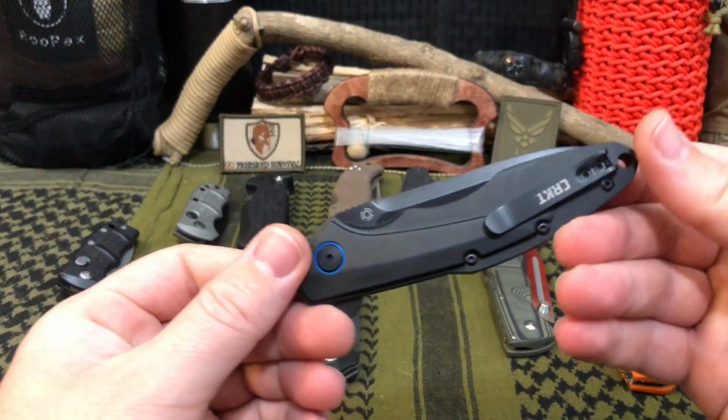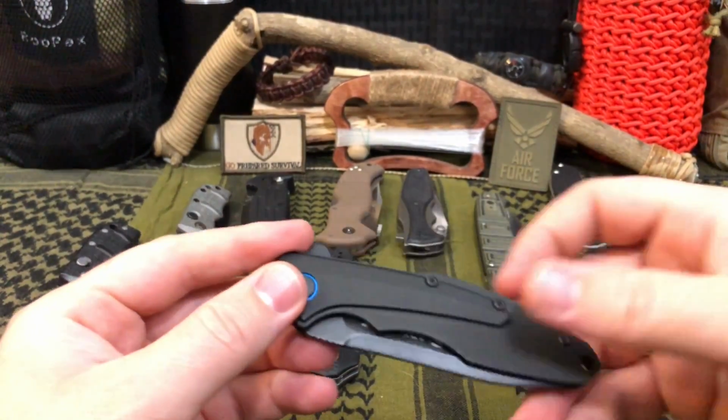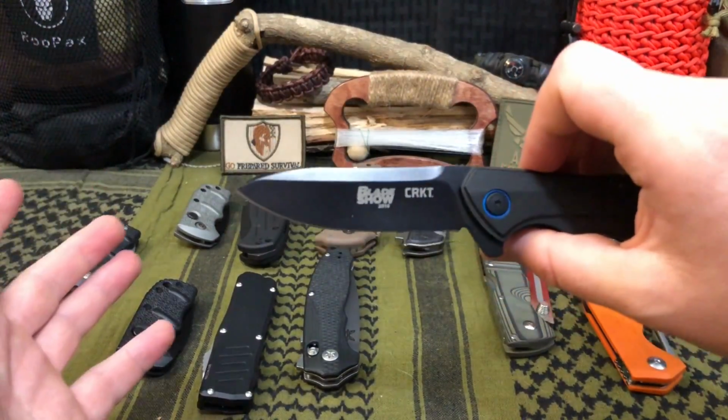This particular knife, this is the CRKT Ćalago. This is the Blade Show knife for 2018.